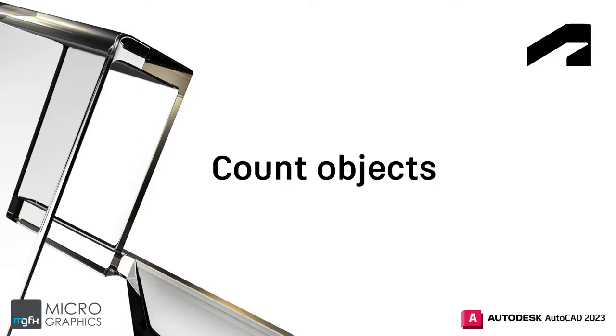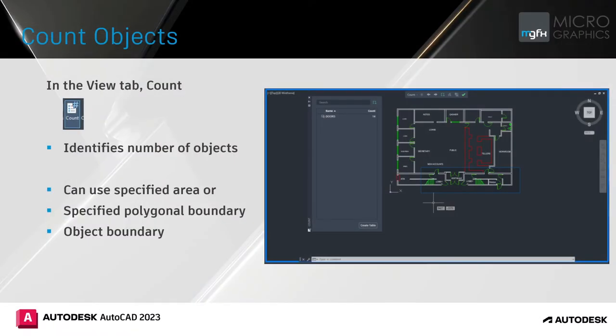Okay, the next thing is count objects. There's a new count objects tool. In the view tab you're going to have count. You'll find a little icon there, and this allows you to easily identify the number of objects, such as blocks. You can identify the number of objects in the entire drawing or within a specified area of your choosing.